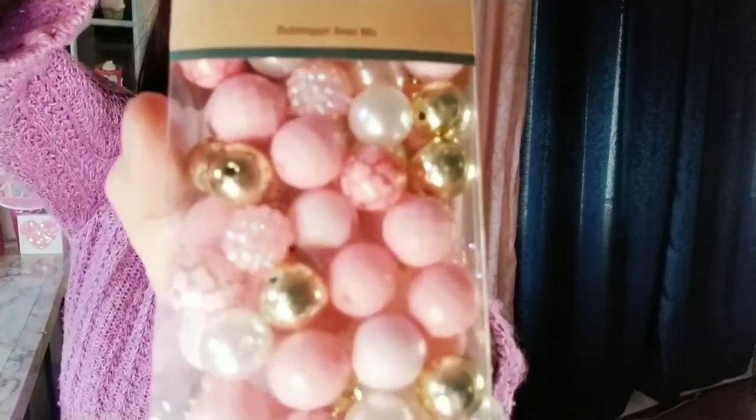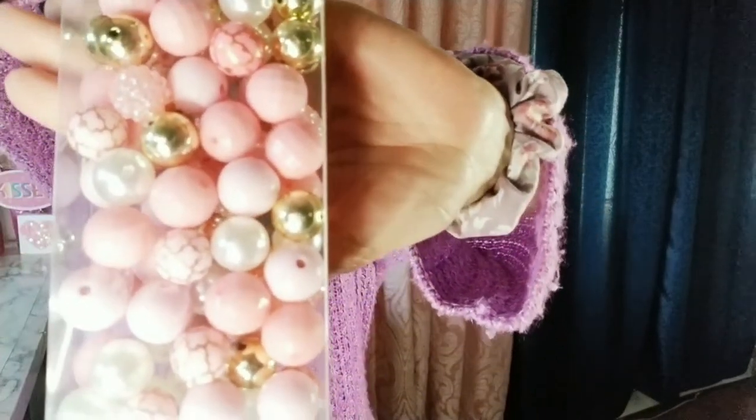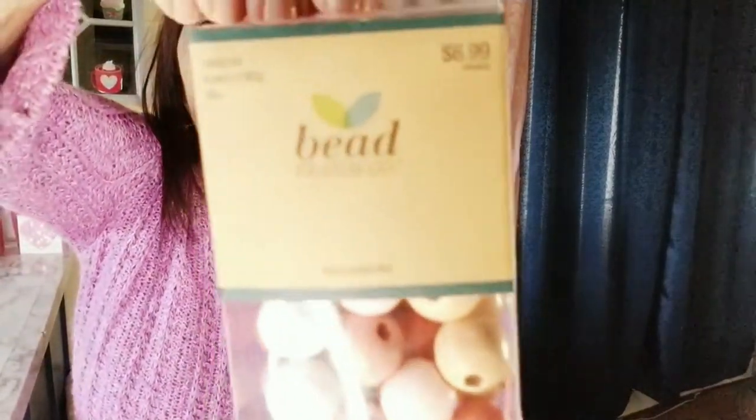Here are my Hobby Lobby items that I picked up yesterday. And I'm going to start with the ones that I'm most happy about. These are the most beautiful beads, and I'm gonna start with these really glam, gorgeous pink, gold, pearl. Look at those. Look at these, y'all. Are those not just absolutely gorgeous? But these ones were really beautiful too, and I loved these different colors.